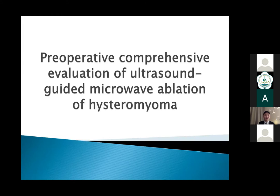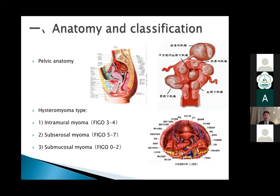In order to obtain the effect, we should do the preoperative comprehensive evaluation. First, let's review the anatomy and classification. We can see in front of the uterus is the bladder, and behind the uterus is the rectum. Also, we have many vessels and bowel surrounding the uterus, so we should protect the tissues and organs during operation.